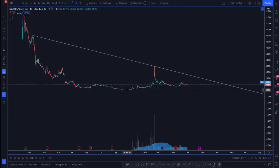And look what usually happens before you get the bigger pumps. You usually get a couple of pumps, maybe a third pump, and then it takes off. Before it does that, here, it settled into a nice consolidation. You got a nice consolidation happening right here.